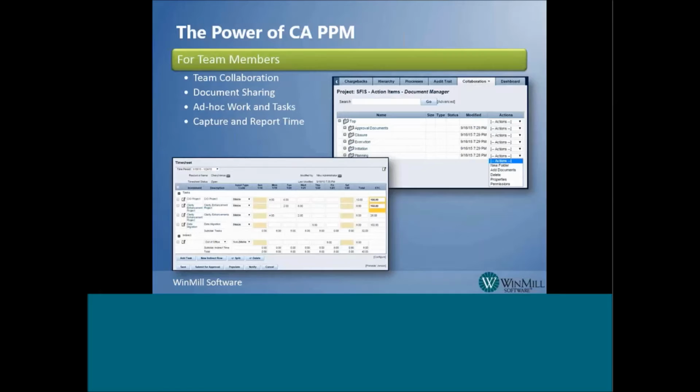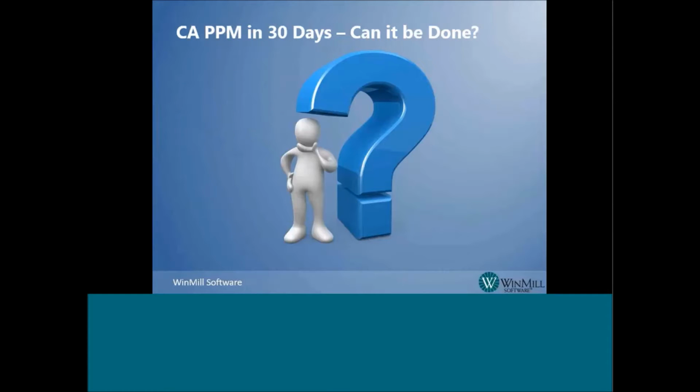For team members, CA PPM aids in collaboration through document sharing and project-level communication. CA PPM also offers the ability to report time spent on investment tasks, as well as communicate changes to work estimates through the time reporting module. CA PPM has something to offer all levels of the organization. You're probably thinking it sounds like a lot. Can it really be done in 30 days?